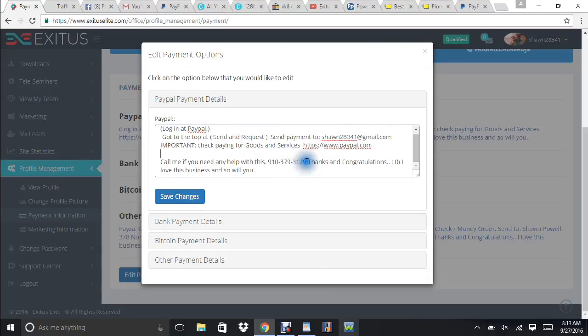And I put my phone number down here. The reason why, y'all, is sometimes people are really new or get confused. I don't want somebody to quit paying you $1,000 just because of that. So I would tell them to get in touch with me if they need anything and put my number right here. You understand what I'm saying? And that's what I personally do. Okay. Now, obviously, that was for PayPal.